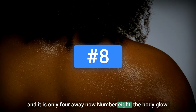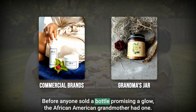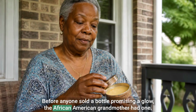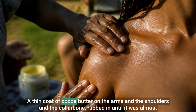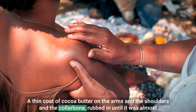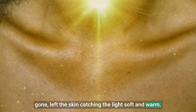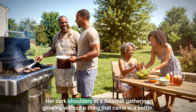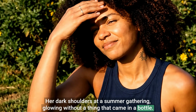Number 8. The body glow. Before anyone sold a bottle promising a glow, the African American grandmother had one. A thin coat of cocoa butter on the arms and the shoulders and the collarbone, rubbed in until it was almost gone, left the skin catching the light soft and warm. Her dark shoulders at a summer gathering, glowing without a thing that came in a bottle.